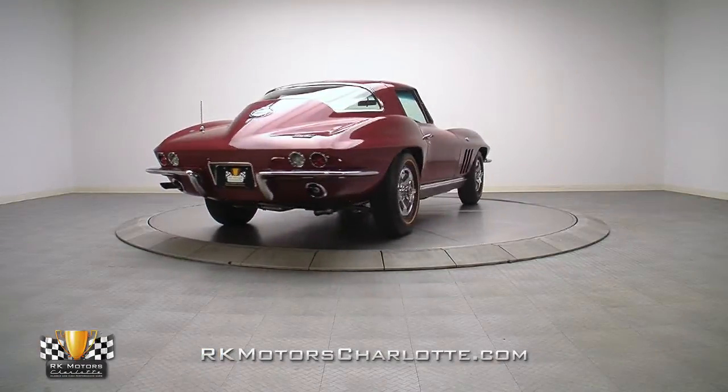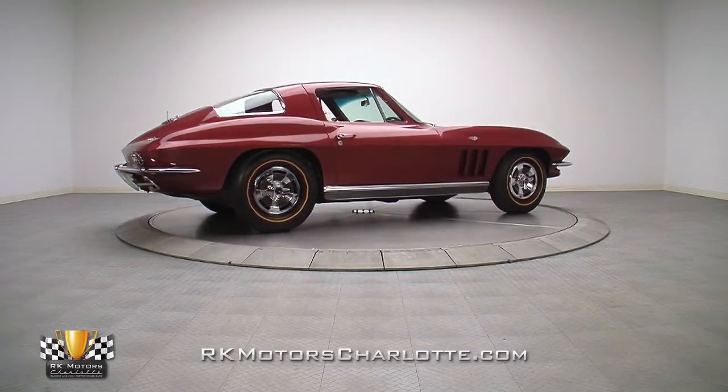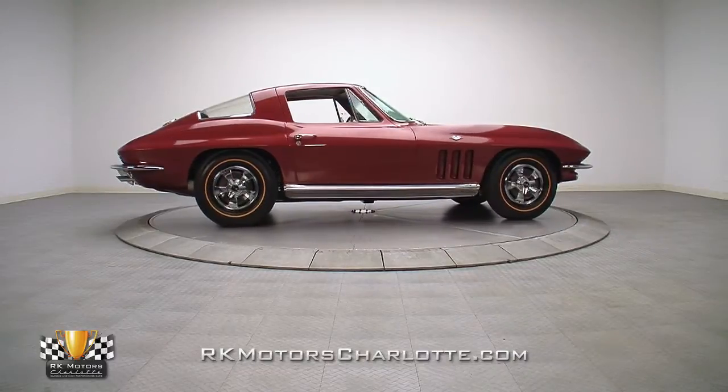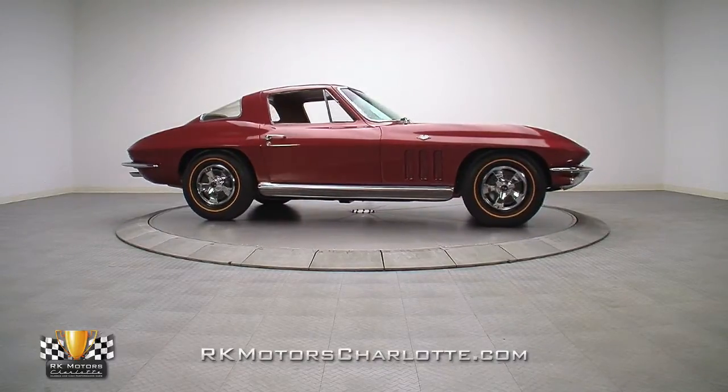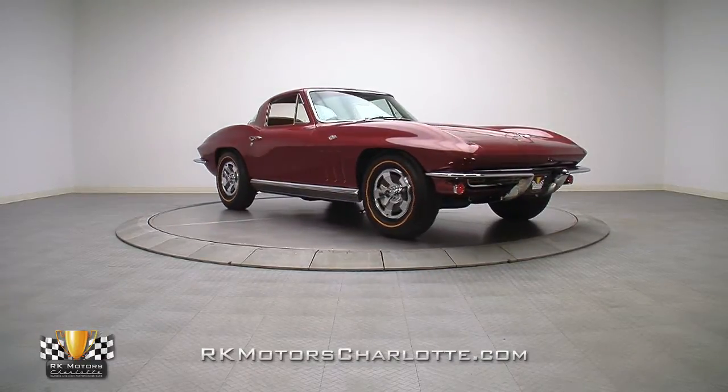This 1966 Corvette presents the unique opportunity to not only own an incredible car, but take home the biggest honor in the Corvette world with your name on it. If a C2 has been on your automotive wish list, this just may be the perfect car for you.